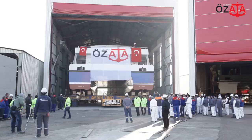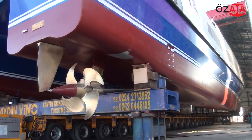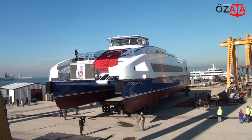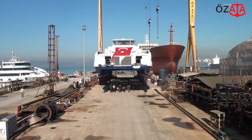The ferries, whose bodies are built by joining blocks, are launched after the painting process and installment of all parts. This project, that was carried out at five huge closed areas in Özata shipyards with its hundreds of employees specialized in installation applications, shows us what can be done in our country.